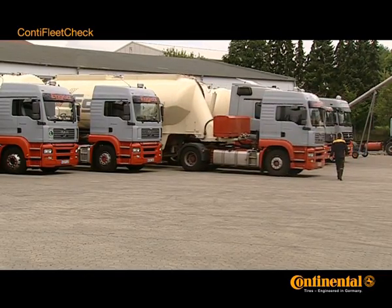As can be seen, customer acceptance is high. I can supply the customer with excellent data that can be used to optimize the fleet so as to cut costs, and this means the customer will also be buying more tyres from us. In view of all this, I think my colleagues too are going to enjoy using the device.